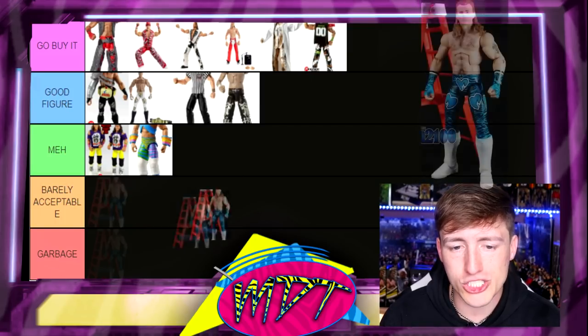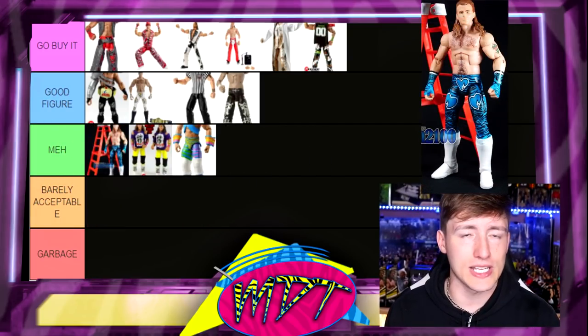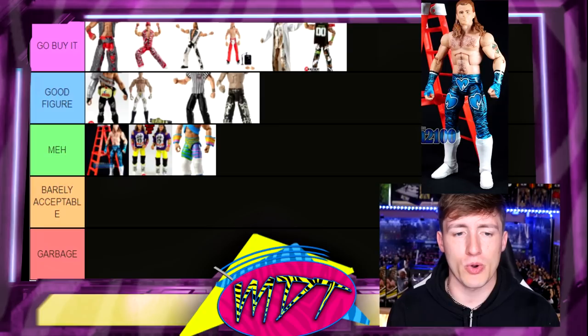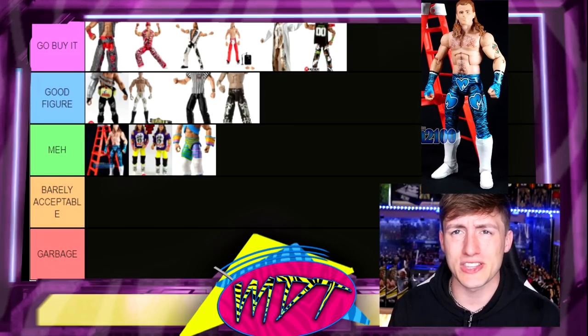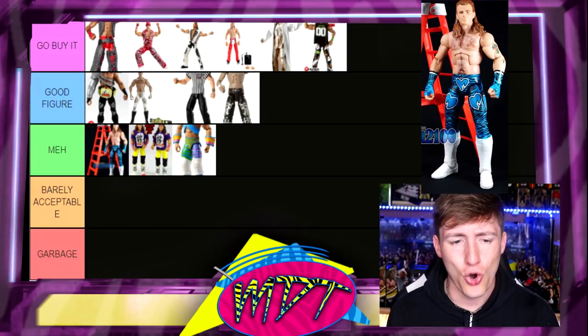Next up is the Network Spotlight, and this is another meh. I'd probably put this one at the top of meh. I do not like this head sculpt. I love the gear. I thought the gear was really cool. I didn't like that he didn't include knee pads with the zebra print on there. I think the gear is fantastic, but I felt like a lot of these had loose waists. At least mine did. The head sculpt's not the best for me. I feel like they could have done a lot better there. It just doesn't move the needle a whole lot for me.